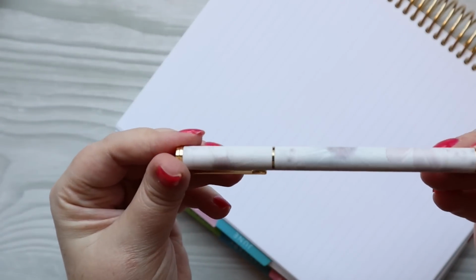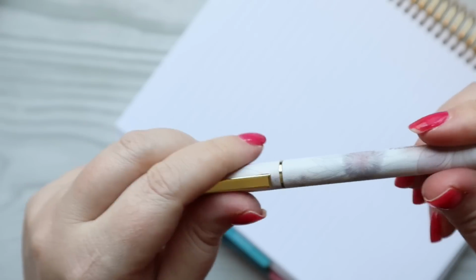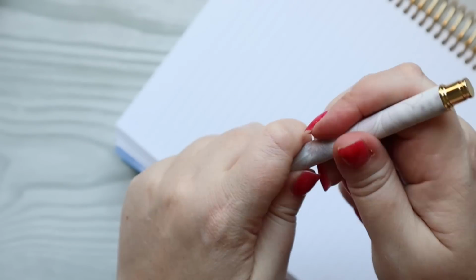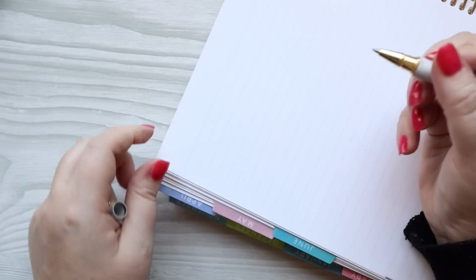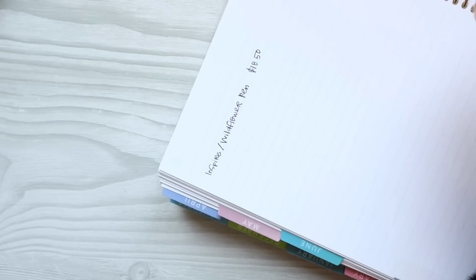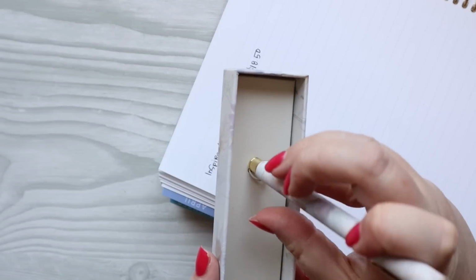So the actual pen itself is really beautiful. It feels almost like a silicone, like a grippy, almost squishy. It's a ballpoint. You can get this in the Wildflower or Inspire. There's not a canvas one. So, all right, it's not awful. It's not awful, but it's just a very typical pen.